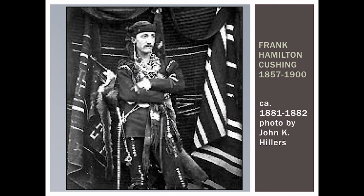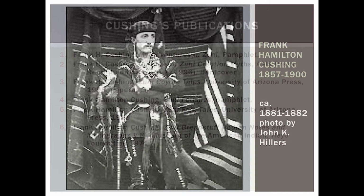So Cushing was forced to go back to Washington. And so Cushing did various expeditions, one in Maine, one in Florida. He did some excavations at Marco Island in Florida. But he had a most unfortunate demise. He died after choking on a fish bone while on a research project in Maine. And he died on April 10th, 1900.